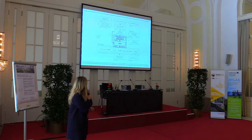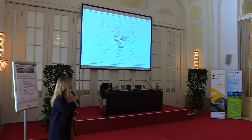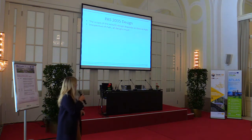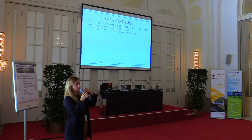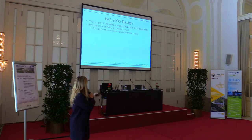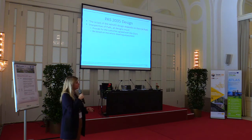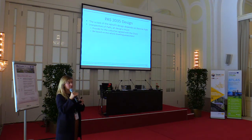So if we go on to the evaluation and medium-term plan and the design stage after the whole house assessment. So the design has to provide the outcomes agreed with the client. So again, we go back to the intended outcomes, and that's what the design has to provide. And it has to be based on a whole dwelling assessment that was done before, which is something that, so far in the UK, wasn't done in a systematic way.